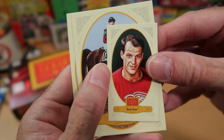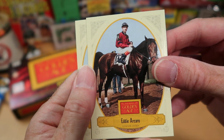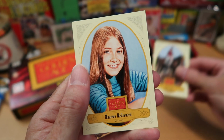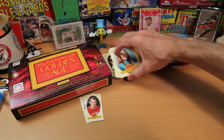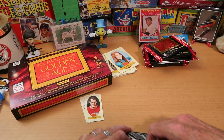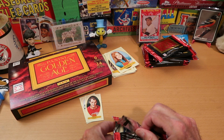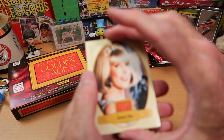We got Gordie Howe there in the mini card version. Pretty sweet. Eddie Arcaro, the jockey for Citation, who was a Triple Crown winner, and Marcia, there she is, Maureen McCormick from the Brady Bunch. Pretty interesting. I don't really know how they came up with which celebrities they were going to put in here. It's a pretty interesting mix. Some of them go all the way back to the silent film era, and then others come all the way up to 70s TV.